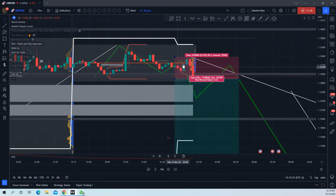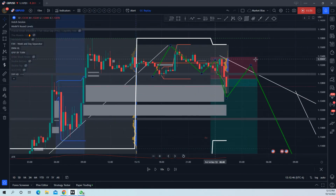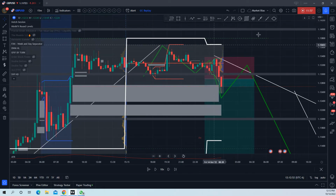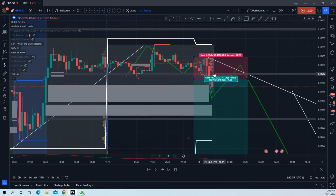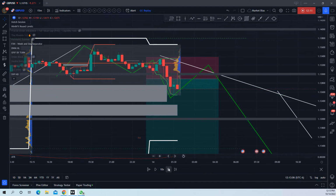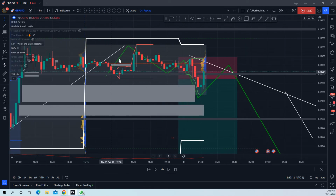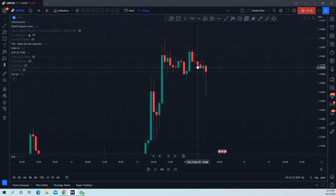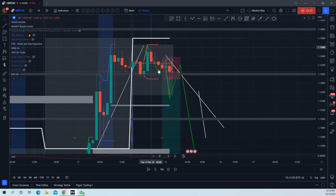after the first hour of Frankfurt opening, and you're thinking, well, cable was a little bit slower off the mark than the CAD, but on the break of this structure here, all of this, it's time to get involved, and I believe I waited for a pullback. Yeah, I got the pullback into the neckline of that semi M, well, you've got the M formation over here, really. I think on an hourly, it was more of a defined M pattern. There we go. There was the M pattern on the hourly.